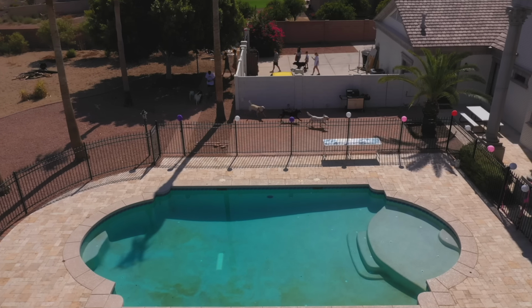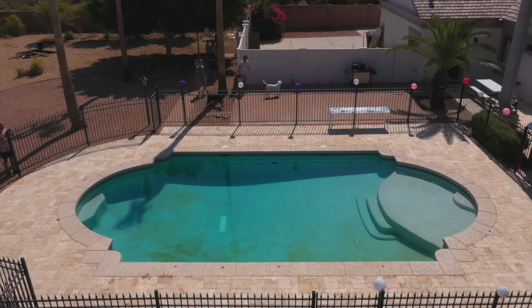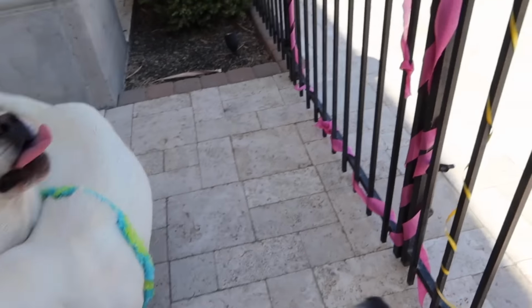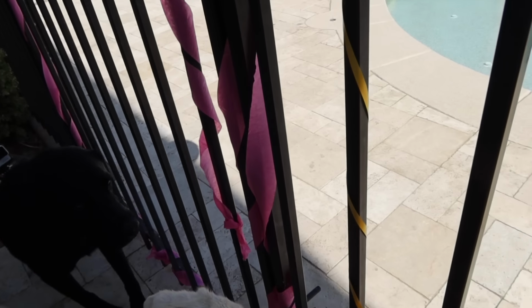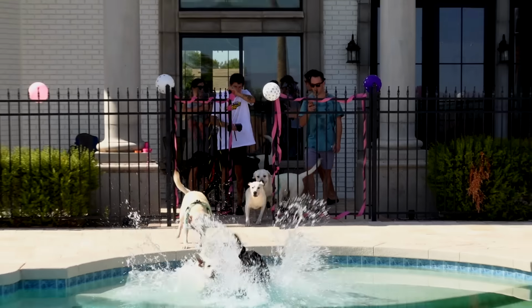So the first stage of this party was an absolute success. Now that these dogs are liking this water bowl so much, it's time that we transition things to the big pool in the back. Let's go ahead and get this pool party started. Okay, Lucy, okay, we'll go swimming, my goodness. Hold on, let me open this thing up first. Go swimming, go swimming.